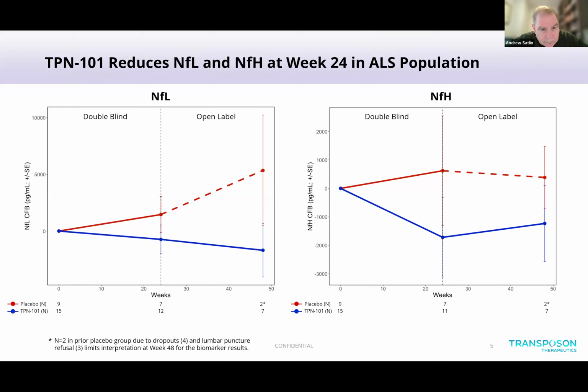As I've mentioned, dropouts and lumbar puncture refusals resulted in data being available only from 2 patients in the original placebo group at week 48. So that, of course, limits the interpretation of those data. We don't focus on them, but they're indicated here in the red dotted line. And you can see the Ns at the bottom. We started out with 15 and 9 and ended up for most of these analytes with 12 and 7 at the 24-week time point.